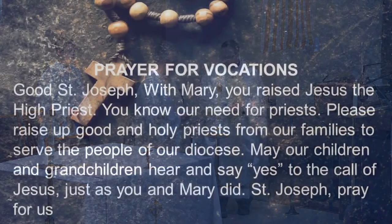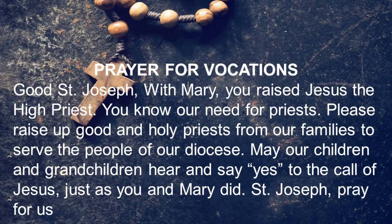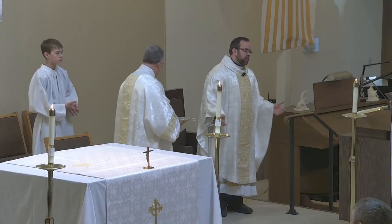Please join me in the prayer for vocations. Good Saint Joseph, with Mary you raised Jesus the High Priest. You know our need for priests. Please raise up good and holy priests from our families to serve the people of our diocese. May our children and grandchildren hear and say yes to the call of Jesus, just as you and Mary did. Saint Joseph, pray for us.